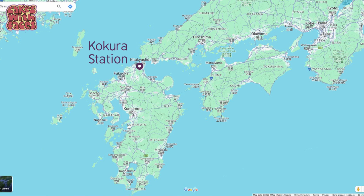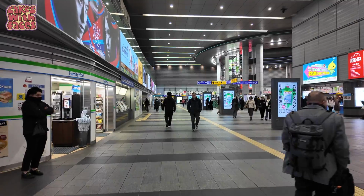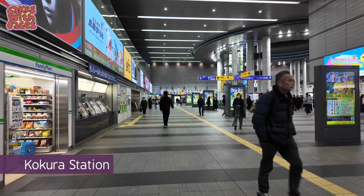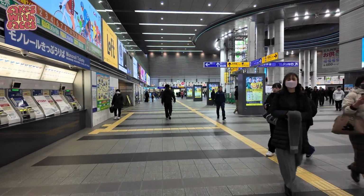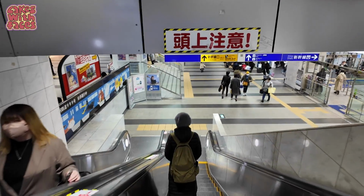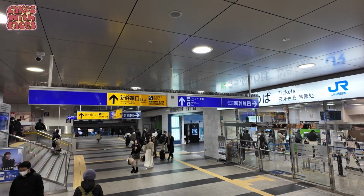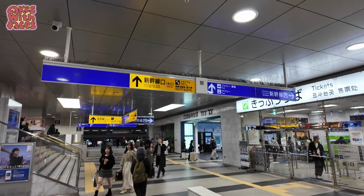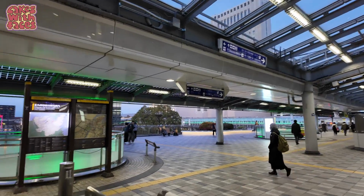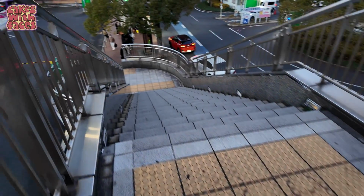We're starting off at Kokura Station, which is the Shinkansen station in Kitakyushu, right at the top of Kyushu. It's only 15 minutes from Fukuoka on the bullet train. So now we're just going through Kokura Station to find the bus stop to get the bus to the ferry. It's at the north exit. There are signs in English all along the way. The port's called Shinmoji. There's a sign up there to ferry. There's the north exit ahead. There's a sign to Shinmoji Ferry free shuttle bus. And there's another sign to it here. It should be down these stairs.